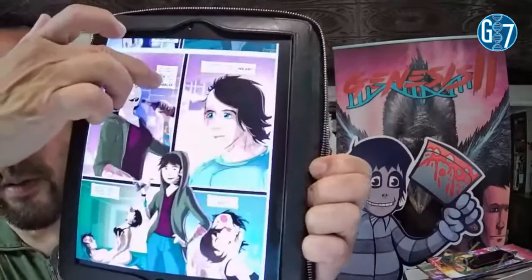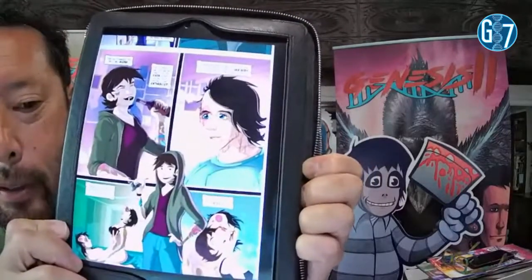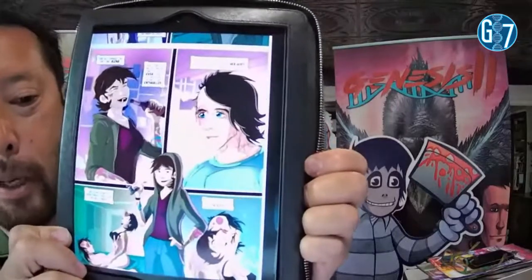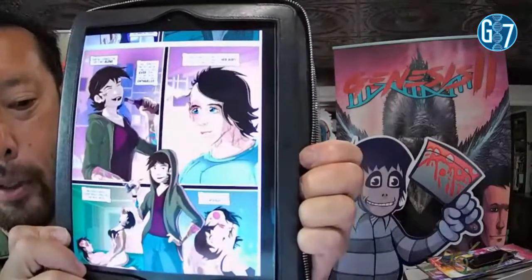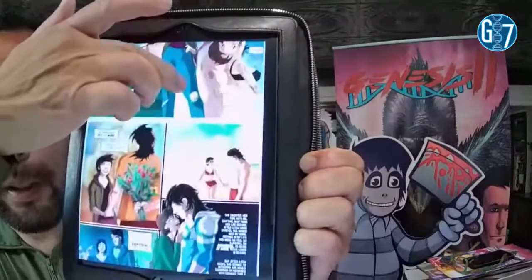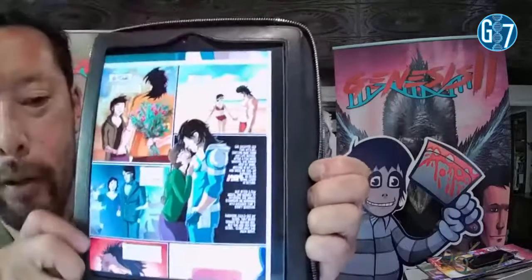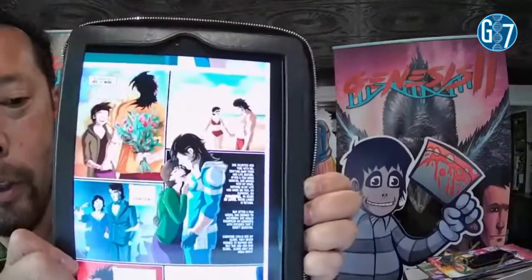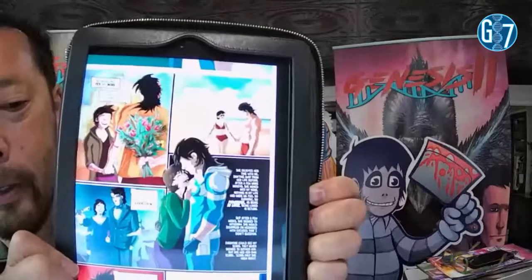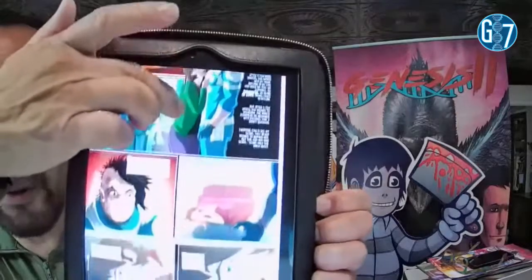But one day he meets Elena, and they fall in love. She's one of these goth girls, but he's still smitten by her. It's just something about her, and they do a lot of cool things together, and it's real love. It's great, at least for a while, and then I'm not going to show you the last page because I want you guys to get the comic book.